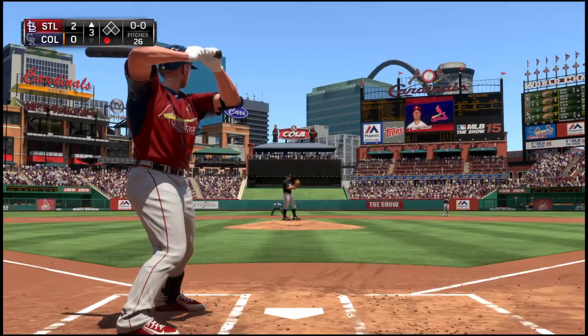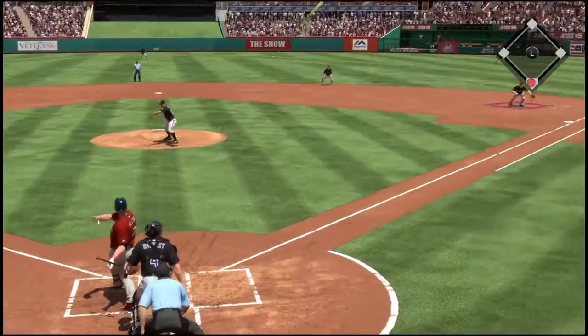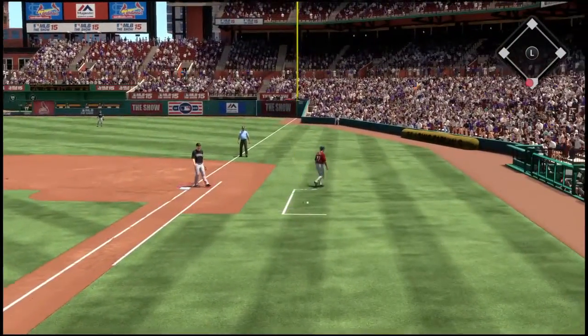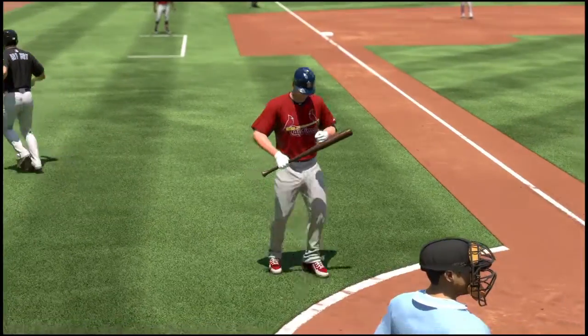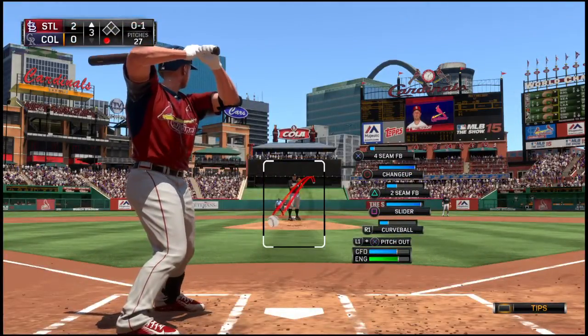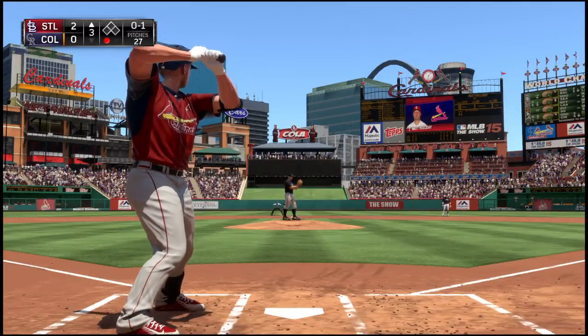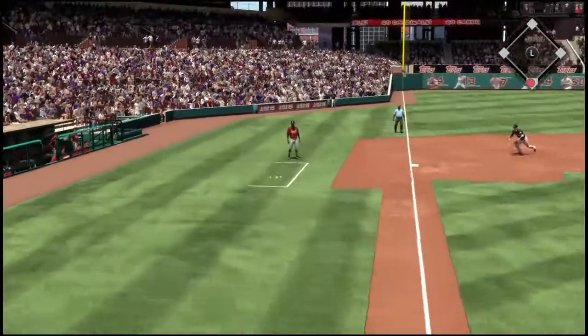First offering on the way. And he gets under this one, and in fact breaks his bat as this one's popped up. And this will not be caught. It's a foul ball. Now the pitch. Grounded, foul.